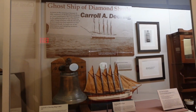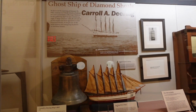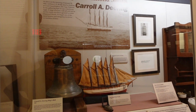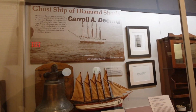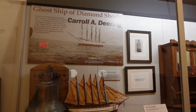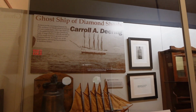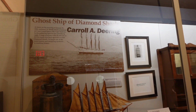On January the 31st, 1921, surfman C.P. Brady stood outside the Coast Guard Station number 183 in Cape Hatteras, and they noticed a ship. There's a picture of it. It was the Carroll A. Deering. Anyway, to make a long story short, when they got there, there was no one alive on the ship.